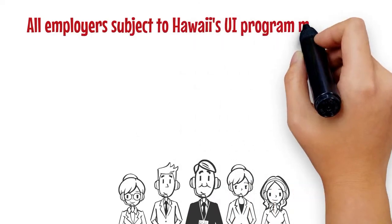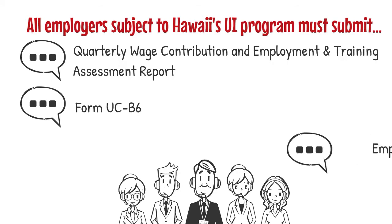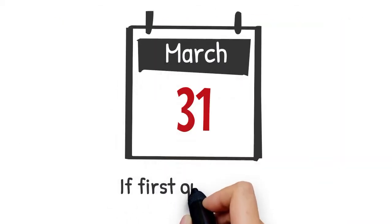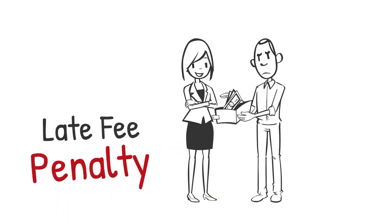All employers subject to Hawaii's UI program must submit a quarterly wage contribution and employment and training assessment report, or a Form UC-B6, along with the employer's contribution that is due on or before the last day of the month after the end of the calendar quarter. For example, the first quarter ends on March 31st, and an employer's first quarter UC-B6 is due no later than April 30th. Late payments are penalized.